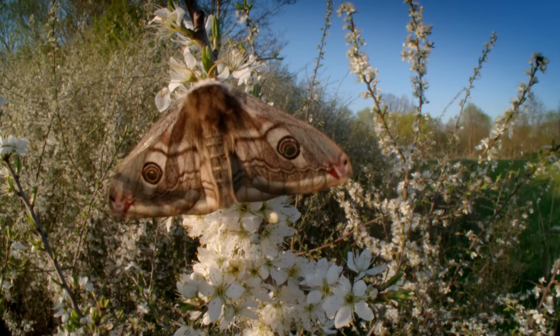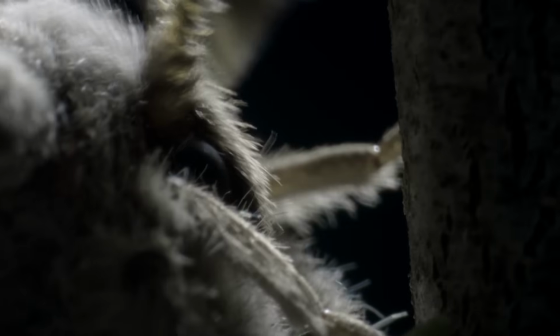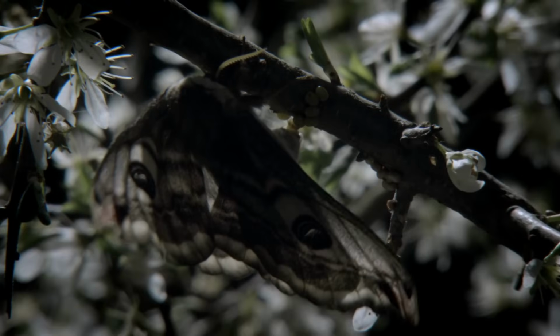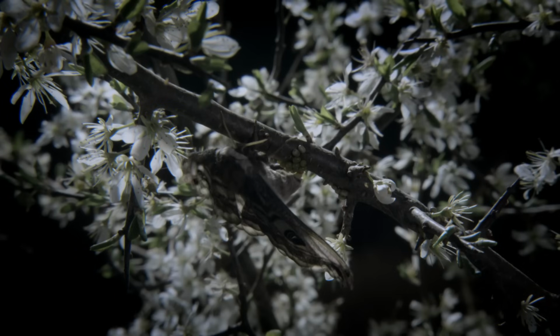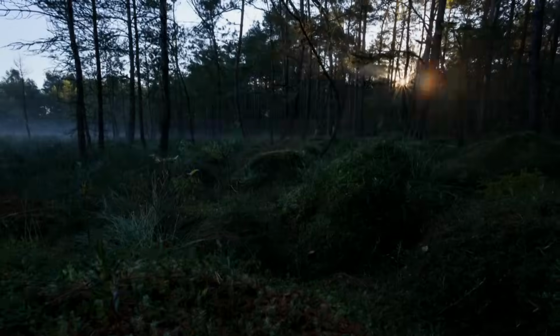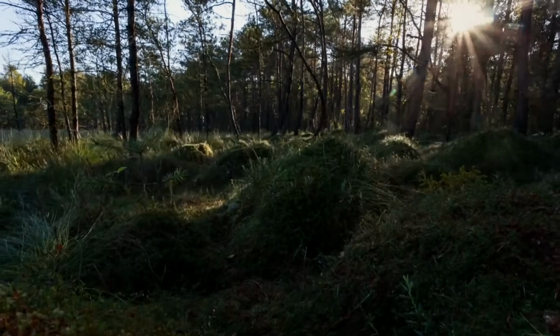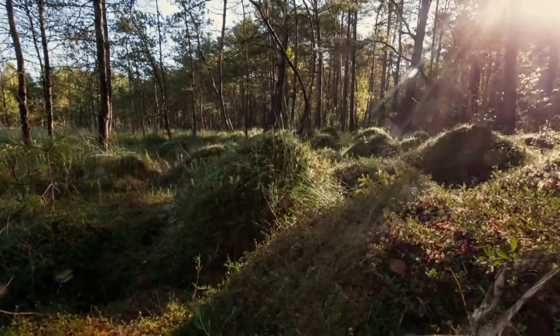The female emperor moth will lay her eggs within hours of mating. Unlike the males, she only really becomes active at night. Under cover of darkness, she lays her eggs on a branch within the hawthorn, close to where she mated. Each month sees the arrival of new butterflies.